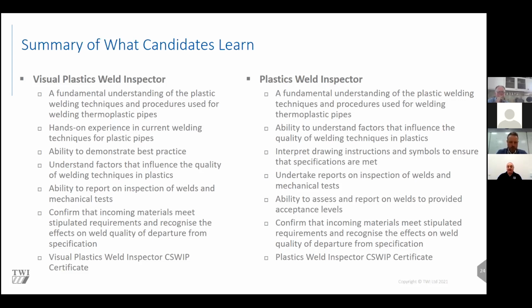They also learn to understand the factors that influence quality in welding thermoplastics. To understand what they're doing, they've got to know about the plastics, and they've got to know how things are welded together. They've got to understand the pitfalls of doing that welding and what can happen if they don't do it correctly. So that's inspecting and looking at what's happening when they're actually doing welding, if they're going on site, watching the welders and going from there.